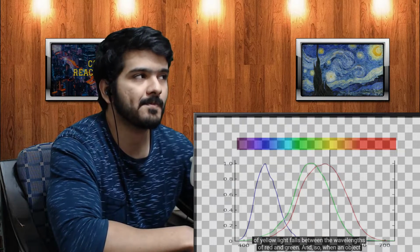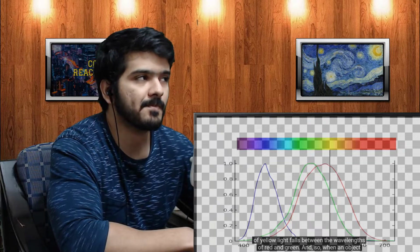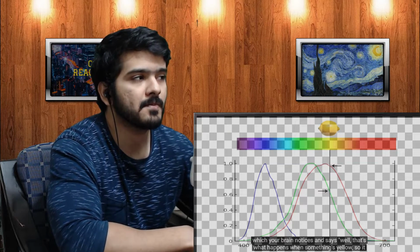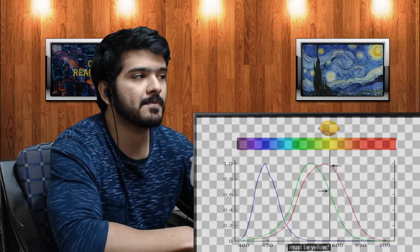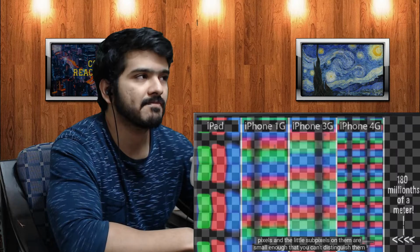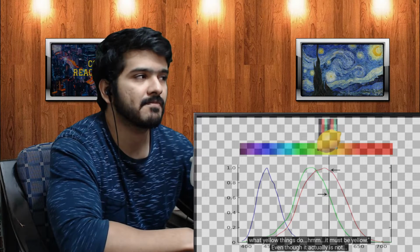So the way we actually see yellow happens like this. The wavelength of yellow light falls between the wavelengths of red and green. And so when an object reflects yellow light onto your retina, both the green and the red cones are slightly activated, which your brain notices and says, well, that's what happens when something's yellow, so it must be yellow. All a computer monitor or a mobile phone screen has to do to make you think you're seeing yellow is send a little bit of red and a little bit of green light at you. As long as the pixels and the little sub-pixels on them are small enough that you can't distinguish them individually, your brain will just say, well, I'm receiving some red and some green. That's what yellow things do. It must be yellow. Even though it actually is not.